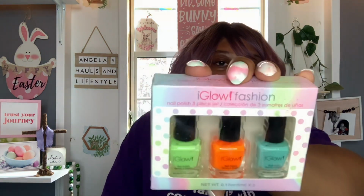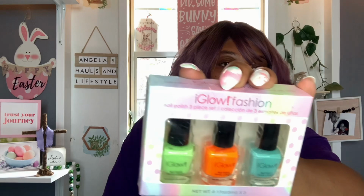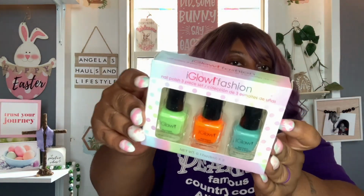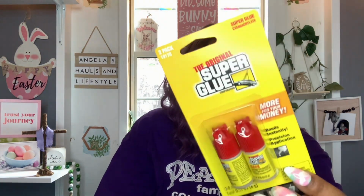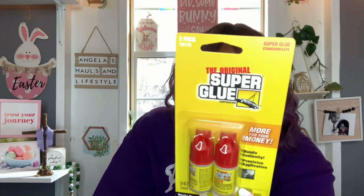And then I got this iGlow Fashion Nail Polish. You get 3 pieces. So you get a lime, an orange, and maybe a turquoise blue color. Really pretty. So I thought that would make a great gift for someone. And you get 3 nail polishes for $1.25. You can't beat that. Super cute colors. They look very spring and summery. So yeah, got that. And nothing special, got this 2-pack of the original super glue. I mainly got this for when I'm applying my press-on nails, because sometimes the glue that comes with the press-on nails doesn't last that long. So I find that the super glue lasts a whole lot longer. So I've been using that for my press-on nails.